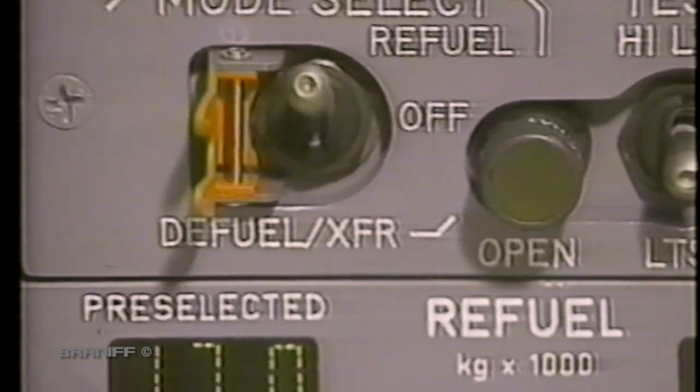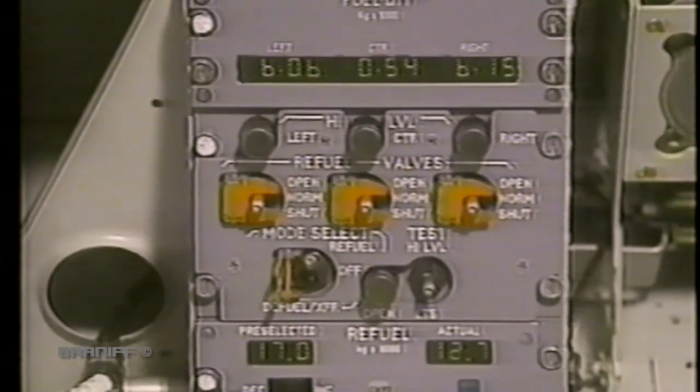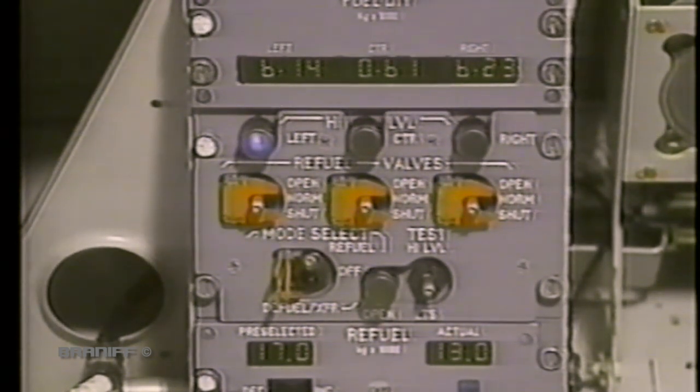Start the pump on the fuel truck. Notice that the fuel quantity indicator is increasing. All the tanks are filled simultaneously. When a wing tank is full, the high-level light illuminates and the corresponding valve is closed. The center tank continues to fill.